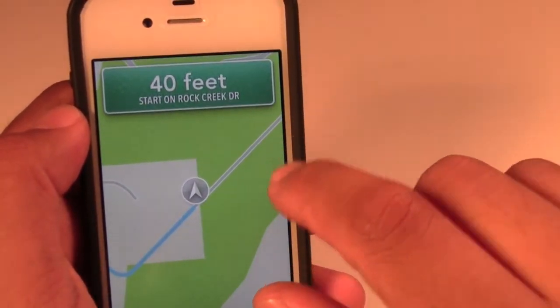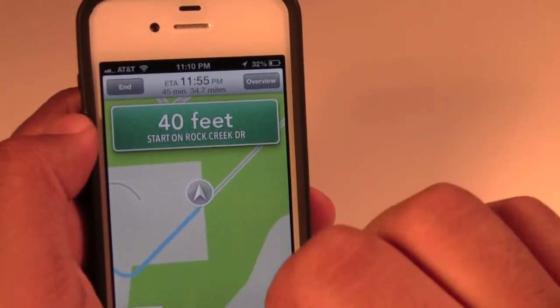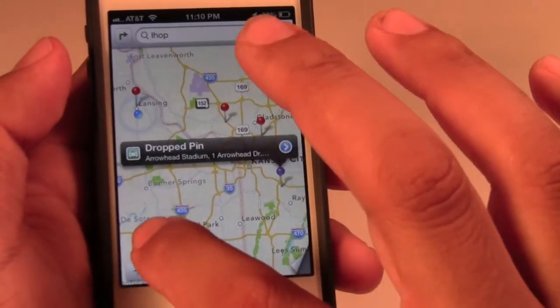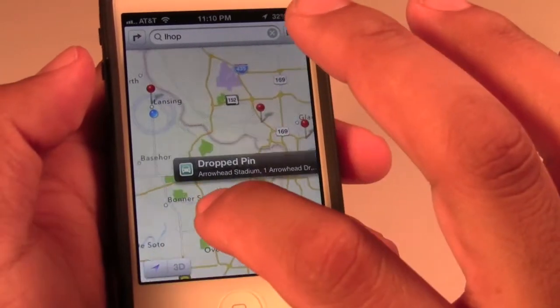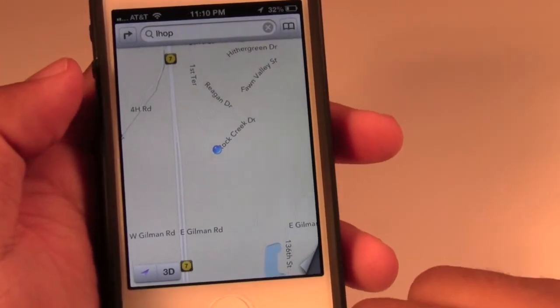Okay, so you just go to this. Now say you already pretty much know the rest of the way. You just need help through the first part of the map, whatever the reason is. You just hit the end button, and it'll take you right out of there. Now again, you have your button here. You just hit the little arrow there, and that'll take you right to where you are.